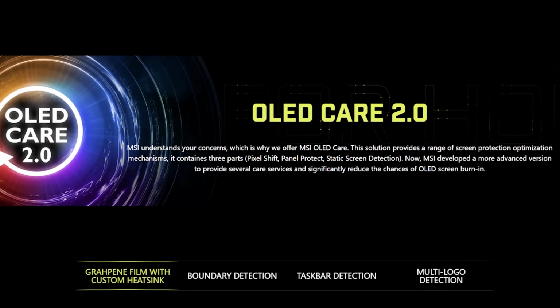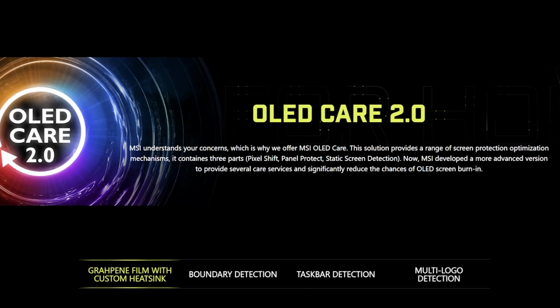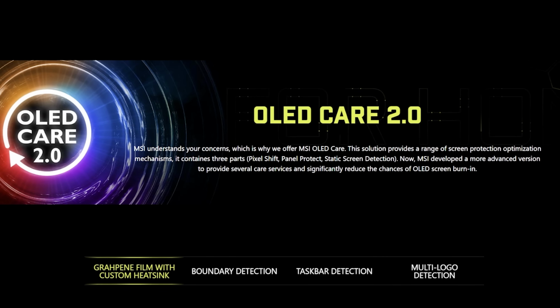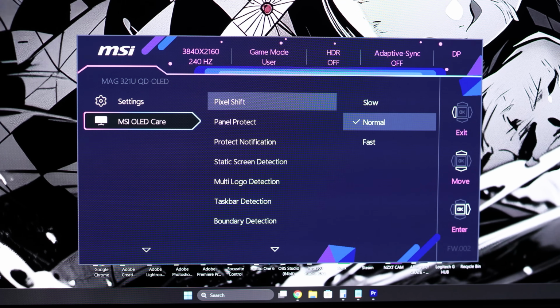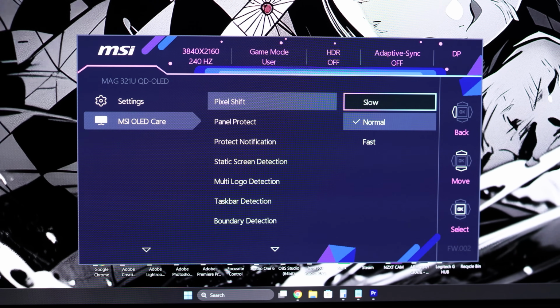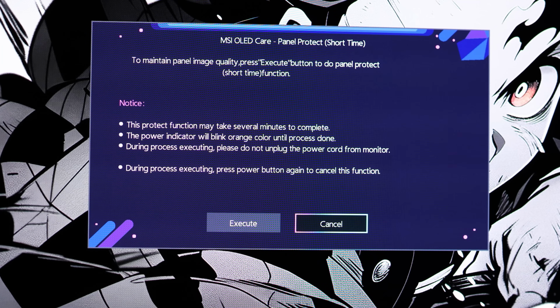If you're not familiar, OLED Care 2.0 helps reduce burn-in and has 3 parts: Pixel Shift, Panel Protect, and Static Screen Detection. Pixel Shift moves pixels of the screen at regular intervals, which helps prevent static images and can be changed from slow, normal, and fast. Panel Protect refreshes the pixels and has a short time version, which lasts about 10 to 15 minutes, and a long time version, which takes about an hour.